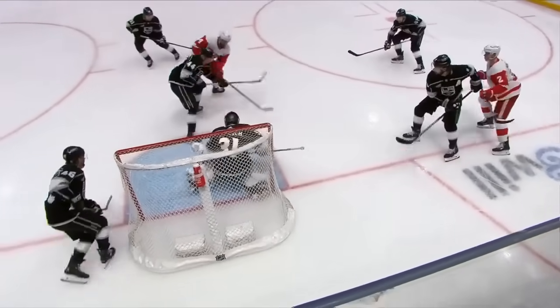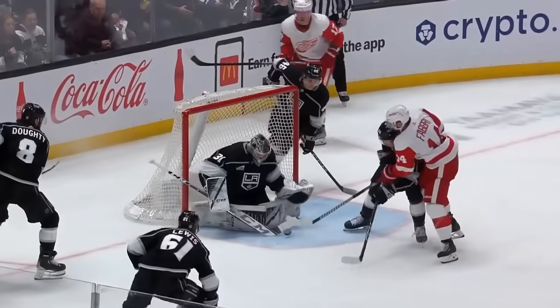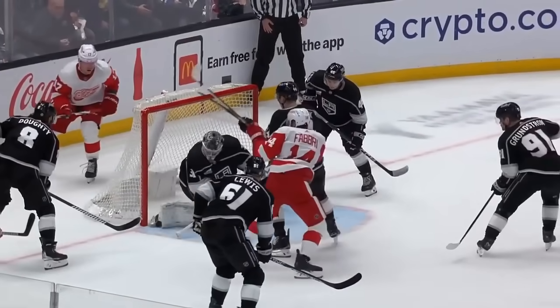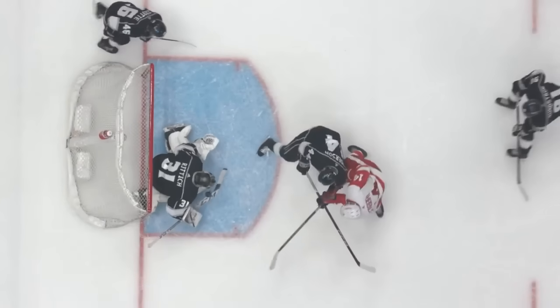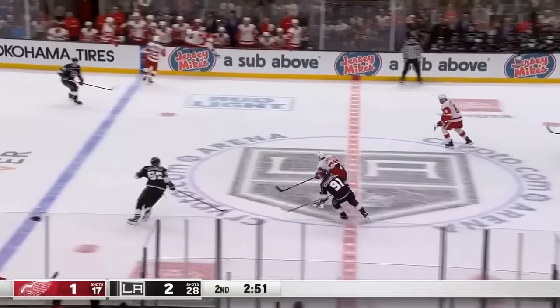Watch this here. It ends up just going off a couple sticks. It's hardly on net, but then it squeaks its way, it rolls its way, it bounces its way. It's not even a shot as much as just a whack at it. But it's enough to go in, so the back and forth. Kings still with a 1-goal lead.